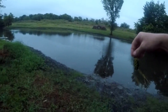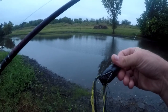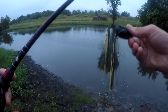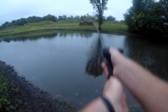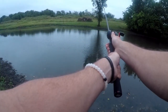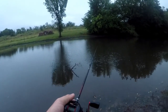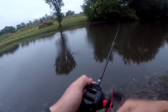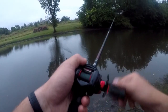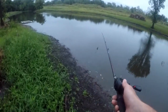All right, starting with the Booyah Pad Crasher, black and yellow, black belly. Pretty good frog out here. See how it works. Starting up shallow. See if I can get one across the way. Just try and get some first initial casts. See if they're gonna react. Up shallow.